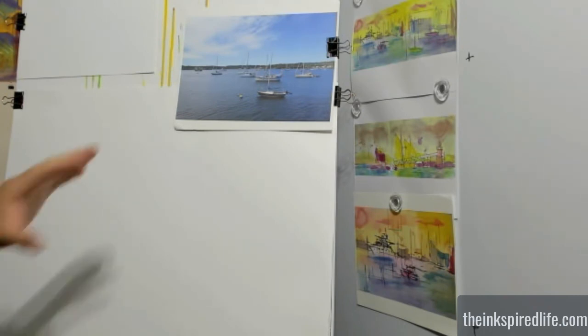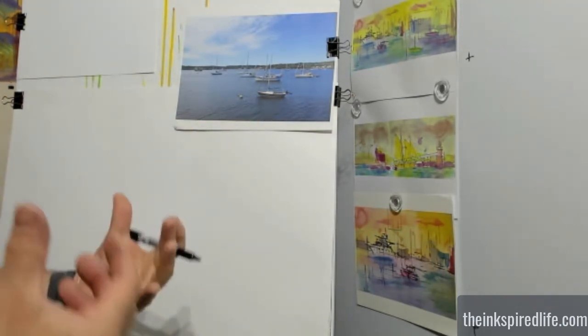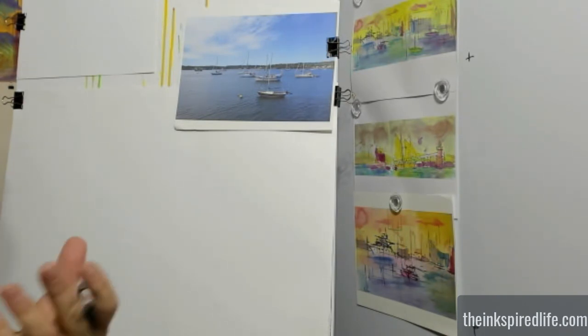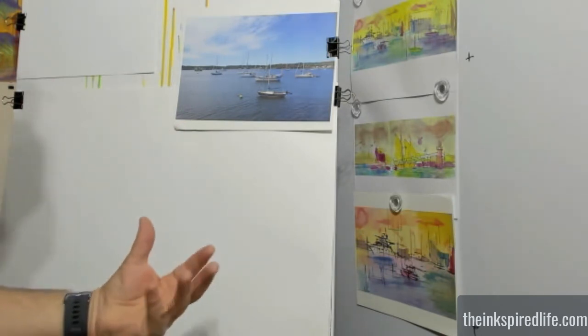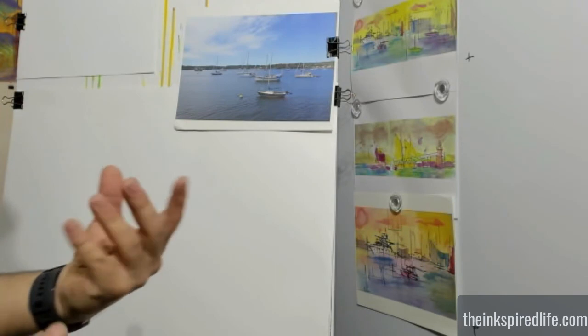Okay, so before I do any sketch, one of the things I like to do is just clear my mind. I sometimes do these things called meditations, like a meditation for a few minutes. But tonight I just want to relax. If you're drawing with me, just close your eyes for a minute. Take a couple deep breaths.